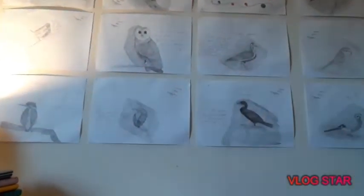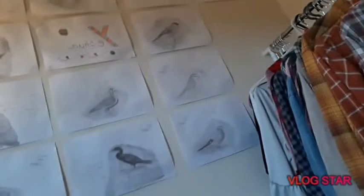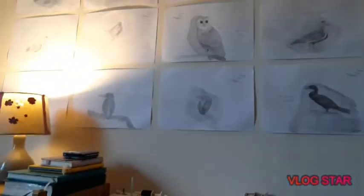My favorite used to be the barn owl. It's in the same category as the barn owl, the long-tailed tit, the red paw, the wren, and the kingfisher. So now adding to that one is the grey heron. If you're wondering why I keep looking around the place, it's because I have all my drawings on my wall. Grey wagtail's away in the corner over there. There's the barn owl, the red paw, the kingfisher, the wren, the grey heron, the long-tailed tit.